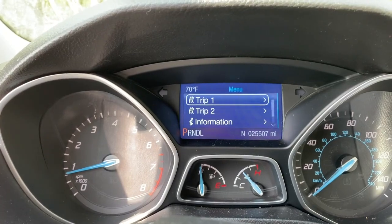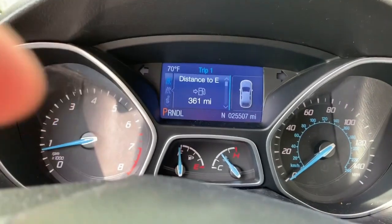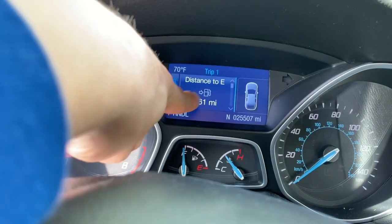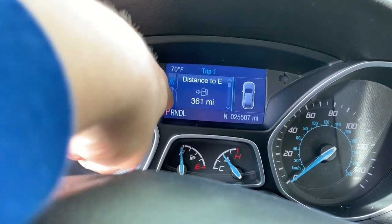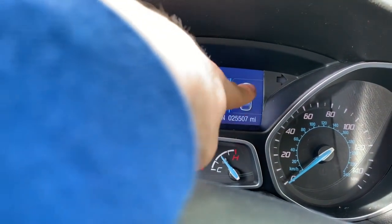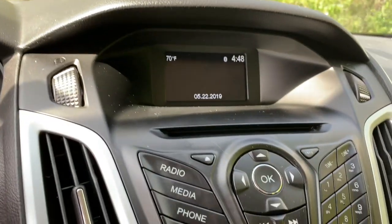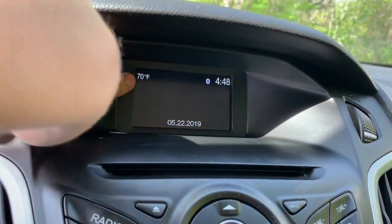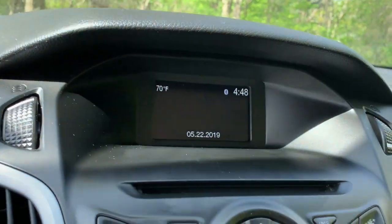It's 70 degrees out, it's pretty warm. Okay, and then it can tell me how many miles until I need to refuel, and then that right there will tell me what doors are open with my vehicle. And then over here, you have the weather, again displayed right here, followed by the date and the time.